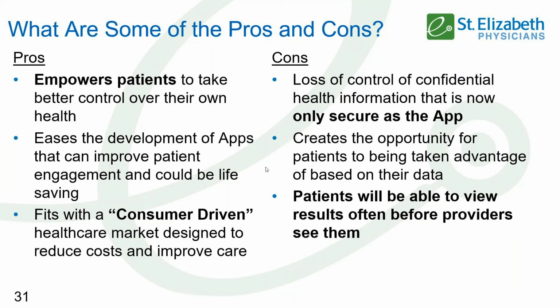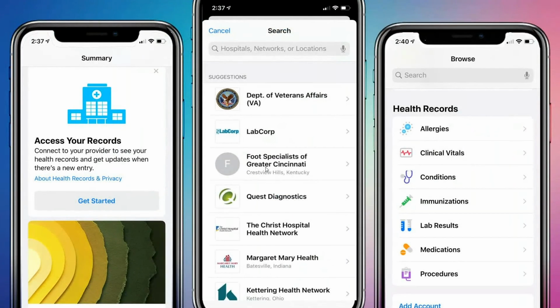Patients will be able to view results often before providers see them. So a lot of providers are very nervous about the fact that when things pop up in lab results, patients are going to have questions before you've even had a chance to see those results. And here's an example of the Apple Health Kit. And you can see that you can access your records. These are organizations that already allow certain things to download directly to a patient's individual file on their phone.